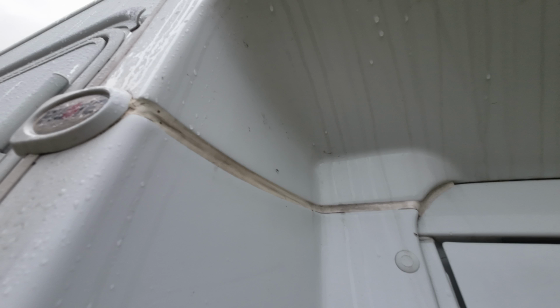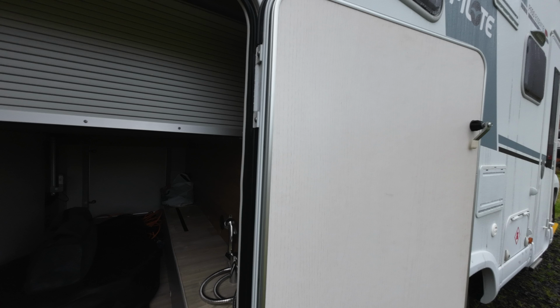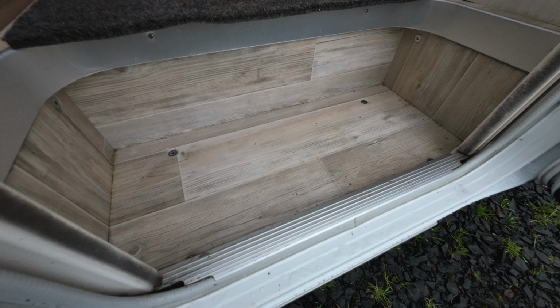The cab has had to be resealed on the outside. Both of the Habitation doors have been fully replaced because there was water ingress. The inside lining of the gas locker door has been replaced due to water ingress. Supports holding the island bed were found to have no screws on one side. And this year the Habitation step is due to be replaced due to water ingress.